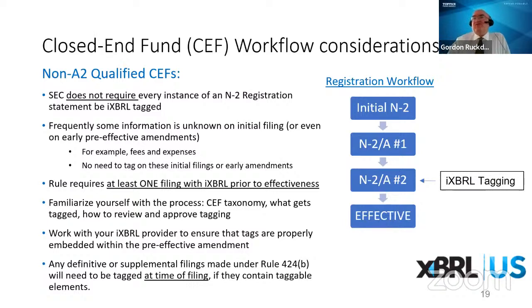So looking at the non-A2 qualifieds, keep in mind that the SEC does not require that every instance of your registration statement be XBRL tagged. So we have a registration workflow on the right side here, where you start off with an initial N2. And if you're familiar with the SEC registration process, you're going back and forth with the SEC, potentially 1, 2, 3, or more amendments until you get to the point where the SEC is satisfied that the disclosure that you have is sufficient. And then at that point, you can be declared effective.